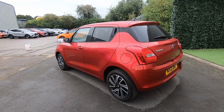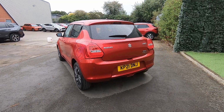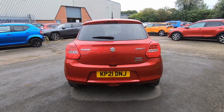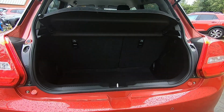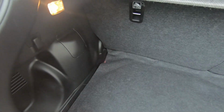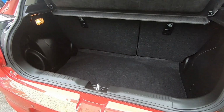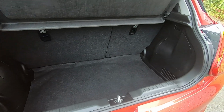So the Swift is known for making a fantastic smaller hatchback, but it still makes a very, very good family car. Let's show you the boot space. It has a really good size boot for the size of the vehicle. You've still got plenty of room for shopping and luggage whilst on the go.